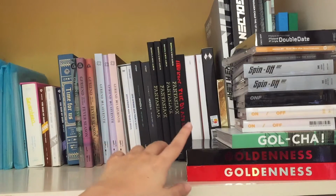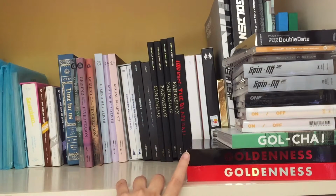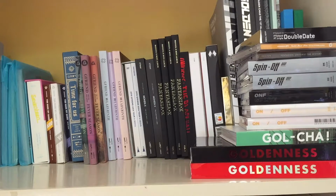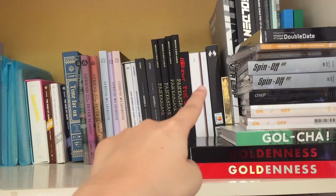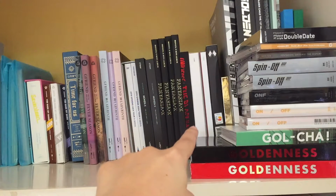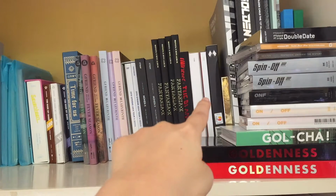And then after that we have Pentagon. So we have Universe the Black Hole. I'm not sure which version it is. I'm still trying to get the other version, but I'm having some difficulty looking for it. And then we have With, their 10th mini album. So that's the unseen version and the seen version.